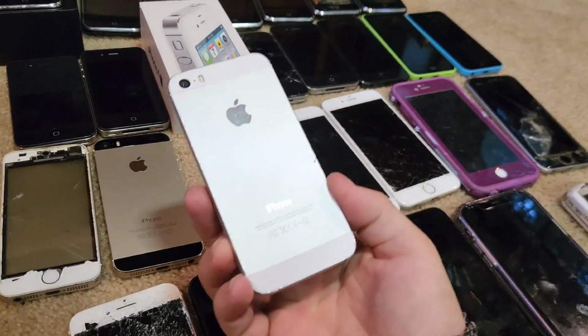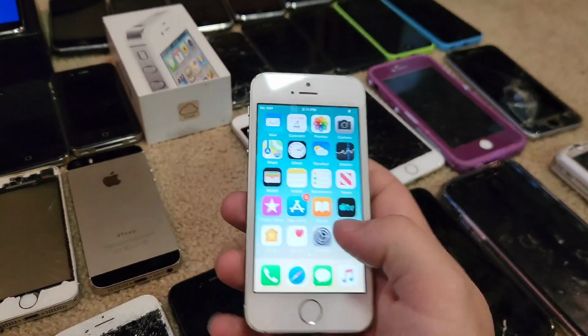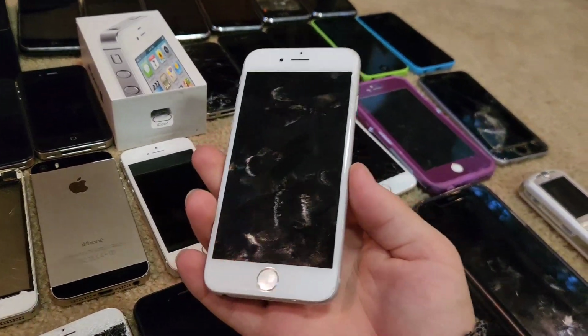Next up, we've got another iPhone 5S. This one is fully functional, and yet again, this one is an iOS 11 device, and it works totally fine. Moving along to my iPhone 6 right here.